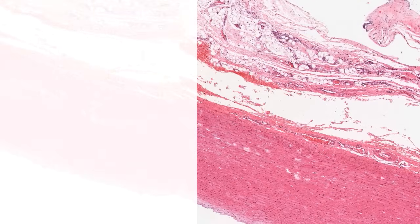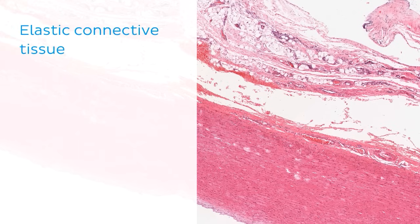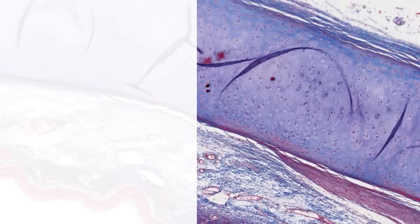The final type of dense connective tissue is known as elastic connective tissue, which, true to its name, is full of elastic fibers, which allow it to stretch and recoil. A good example of elastic connective tissue is that found in your large elastic arteries, just like you can see here in this micrograph. So moving on to look at some examples of connective tissue with solid matrices, let's first take a look at cartilage.